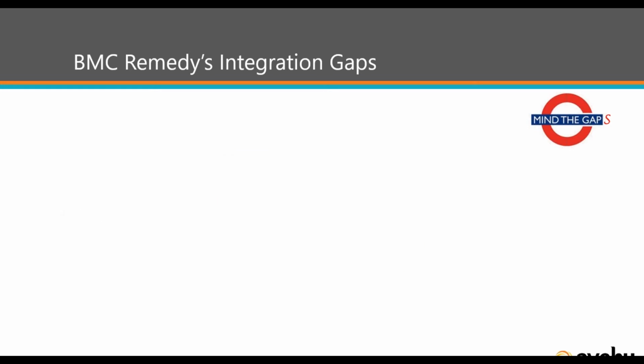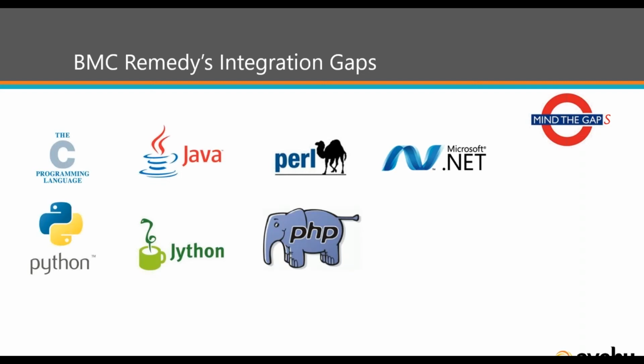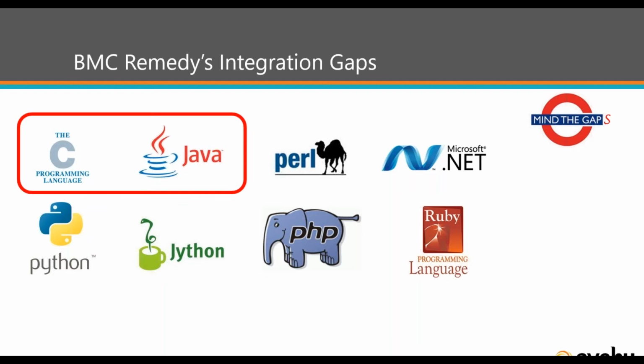Okay, let's go and code our own BMC Remedy integration. What language choices do we have to work with? Well, according to a document we found on BMC's website, these languages can all be used to varying extents for building an API-level integration to BMC Remedy. You've got all the usual suspects here, including C, Java, Perl, Microsoft .NET, Python, Jython, PHP, and Ruby. But guess what? The only languages BMC actually supports are the first two.